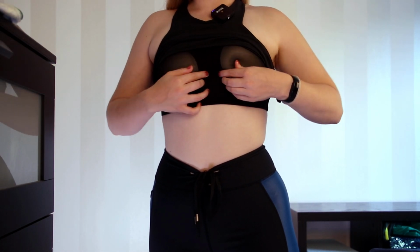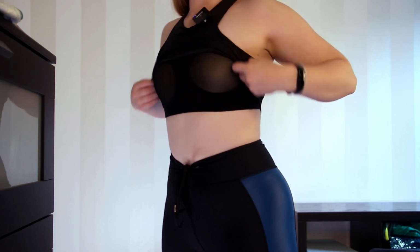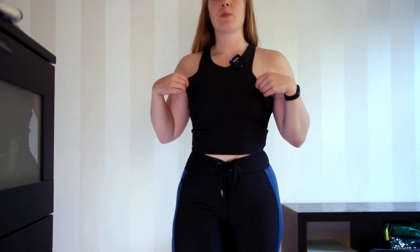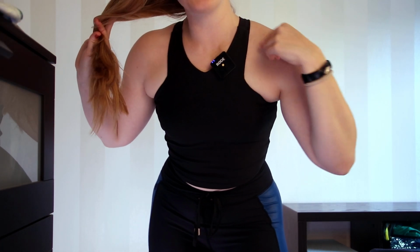And here we have the built-in shelf bra with the removable cup pads. Again, a little bit extra space. But as I mentioned, I got this in a medium because it wasn't available in the small anymore, and I wanted this. So yeah, I still like it. I think it's still very cute.